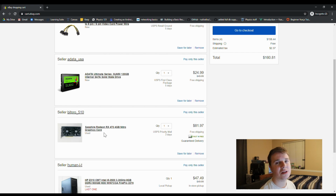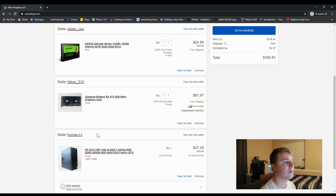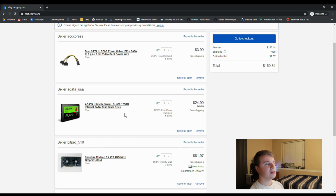There's some that are a little more expensive. If you want to go with like a 570, it's a little better. Those are about 90 is what I was seeing. But this seems like a pretty good option that I'd go with. And then just any SSD, I would go with that.